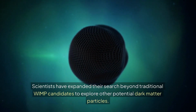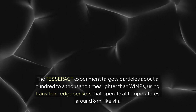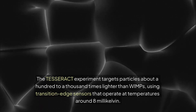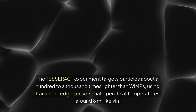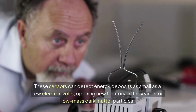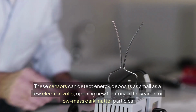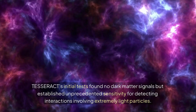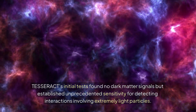Scientists have expanded their search beyond traditional WIMP candidates to explore other potential dark matter particles. The TESSERACT experiment targets particles about 100 to 1,000 times lighter than WIMPs, using transition-edge sensors that operate at temperatures around 8 millikelvin. These sensors can detect energy deposits as small as a few electron volts, opening new territory in the search for low-mass dark matter particles. TESSERACT's initial tests found no dark matter signals, but established unprecedented sensitivity for detecting interactions involving extremely light particles.